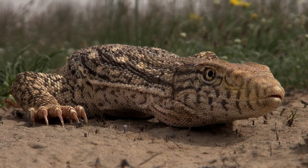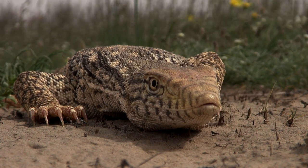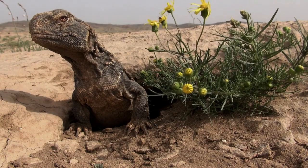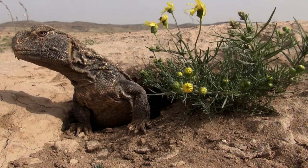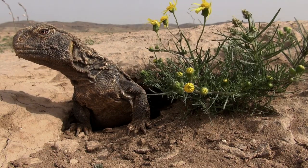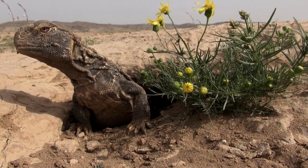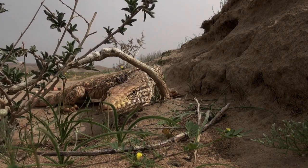The desert monitor has started the new year in its life too. The spiny-tailed has been so inert that its body is covered in cobwebs. Its shrunken skin indicates huge loss of fat. The cold vernal weather does not let it move fast.